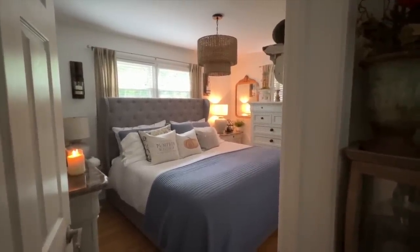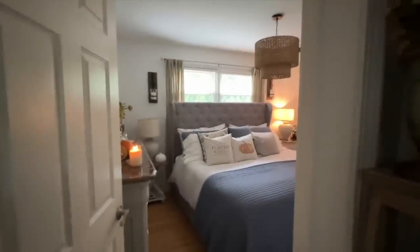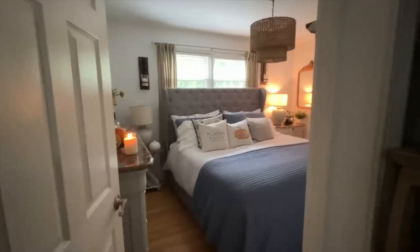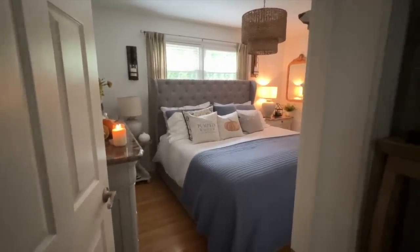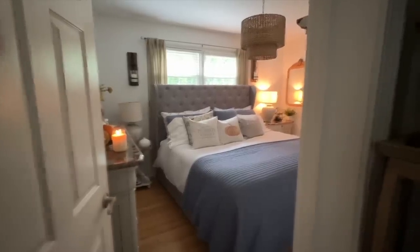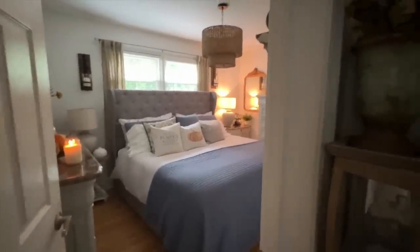So I'm starting out in the bedroom because we just did a complete refresh. The furniture was a dark stained cherry. It's actually pine. So I painted the furniture with Fusion Mineral Paint, and I sold the sleigh bed and picked up this beautiful tufted headboard on Facebook Marketplace. So I hope you enjoy the tour. This is where I'm starting.